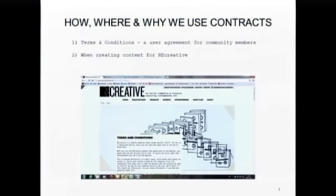I think it would be fair to say when we started, before we launched, that we knew not a lot about rights and contracts and permissions. We just knew that we needed to know something about it. And we didn't have the luxury of a soft launch. We had a very public launch, actually, in a shipping container in Covent Garden.